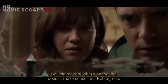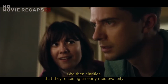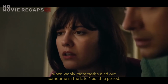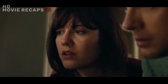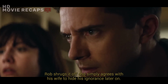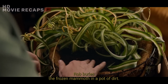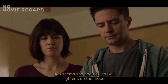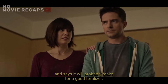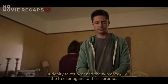Gail claims that what's happening doesn't make sense, and Rob agrees. She then clarifies that they're seeing an early medieval city when woolly mammoths died out sometime in the late Neolithic period. Rob shrugs it off and simply agrees with his wife to hide his ignorance. Rob buries the frozen mammoth in a pot of dirt. Rob seems sad about it, so Gail lightens up the mood and says it will probably make for a good fertilizer. Curiosity takes over and the two check the freezer again.